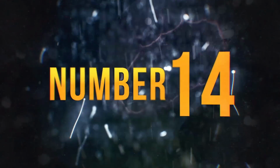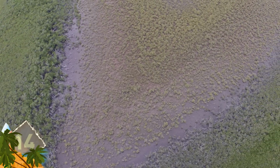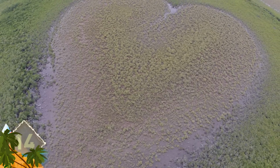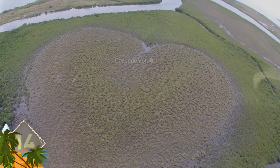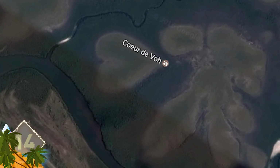Number 14. This is the Cœur de Veau, or Heart of Veau. It's located in New Caledonia, and it's actually a large formation of vegetation. As you can see in the image from Google Earth, it has a distinctly heart-shaped pattern.